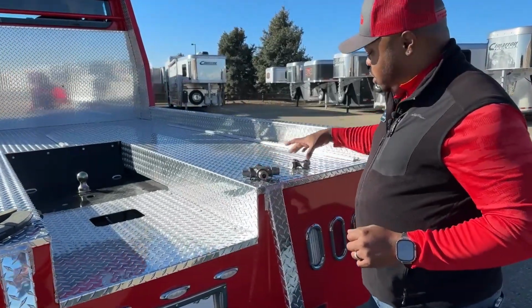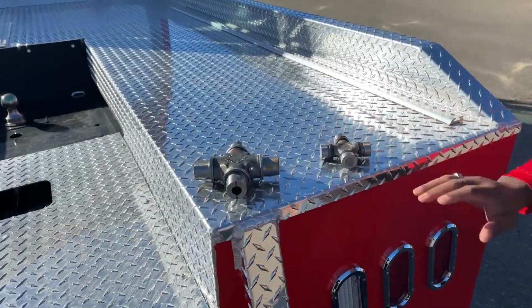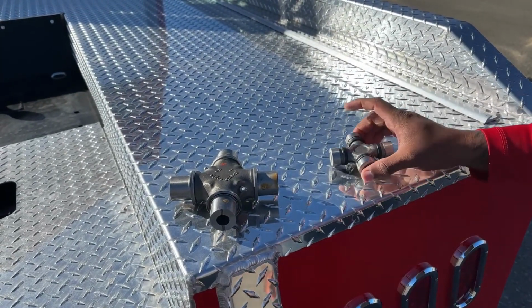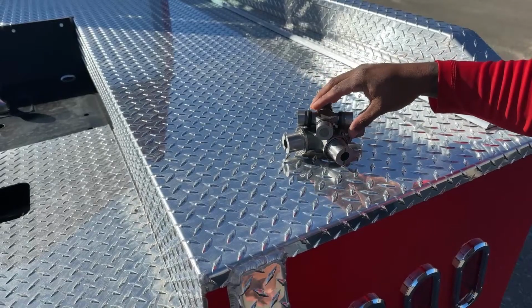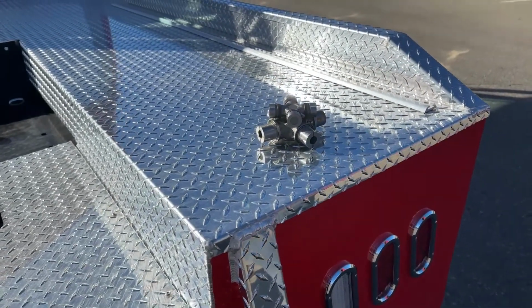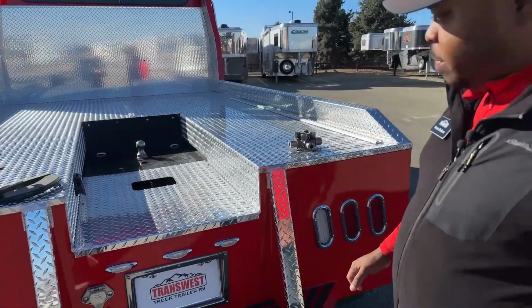For the U-joints on those units, this is a Freightliner U-joint, and this is a regular pickup U-joint. Just the size difference. Yes, it's a bigger truck, guys, but you're using it for the same purpose of pulling equipment, personal items, toys. You want to be safe, so that's a great investment.